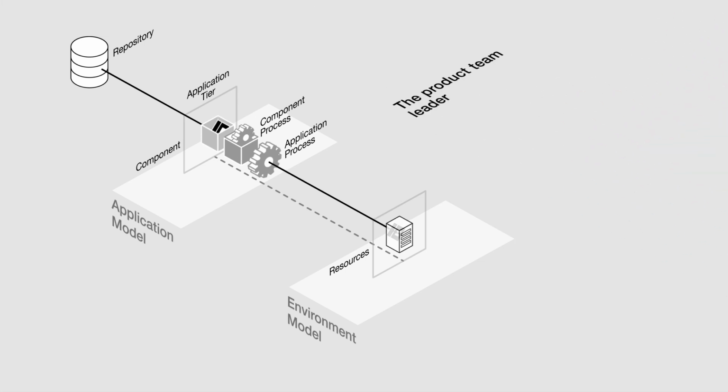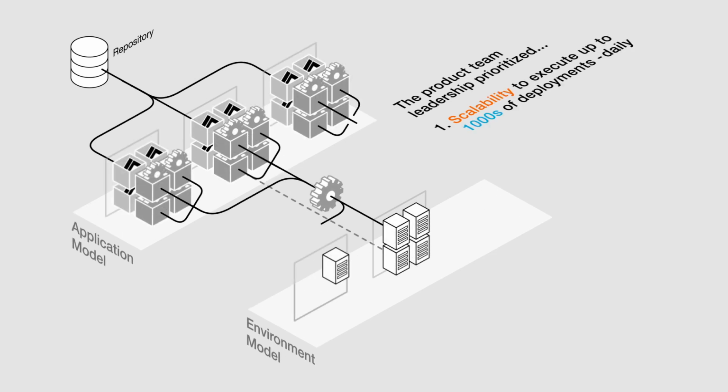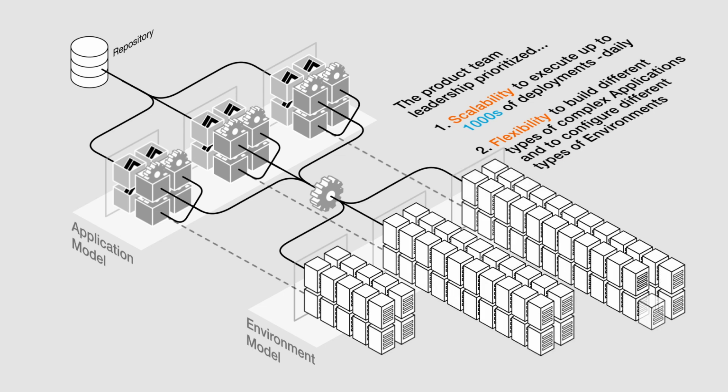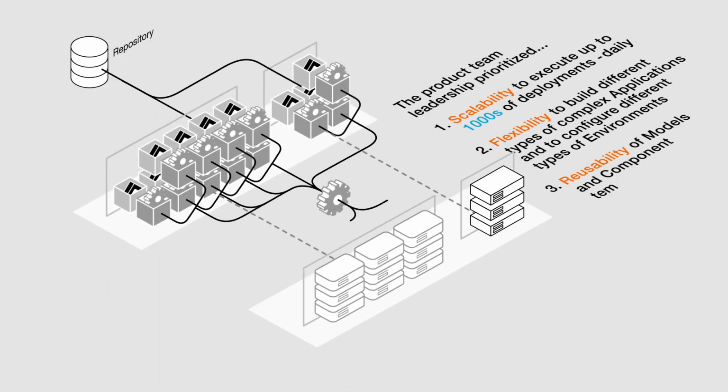The product team leadership prioritized scalability to execute up to thousands of deployments daily, flexibility to build different types of complex applications and to configure different types of environments, and reusability of models and component templates.